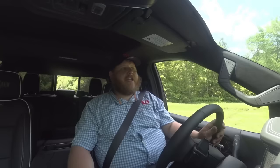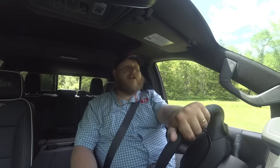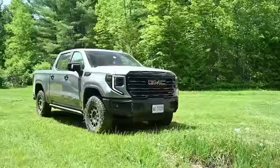Okay, and now time for the offset ruts here in the GMC. Now, I'm going in with nothing locked up because the job of a locker is to make this simple. I like to see what the truck does with no lockers, and then if we need a locker, well, we'll turn it on. So we're starting, again, just in four high, in off-road mode, no lockers.